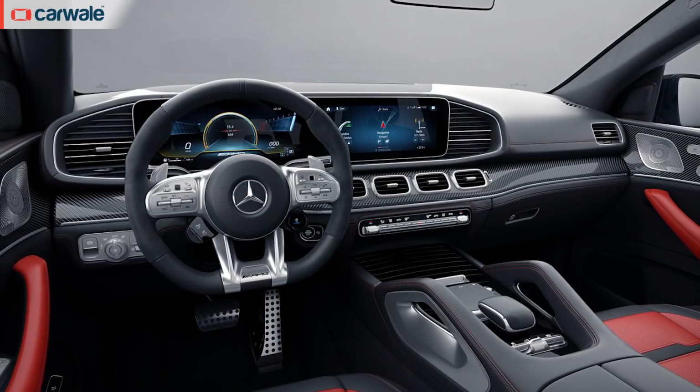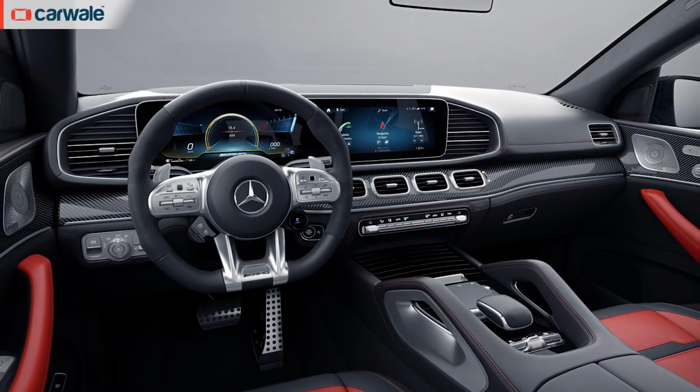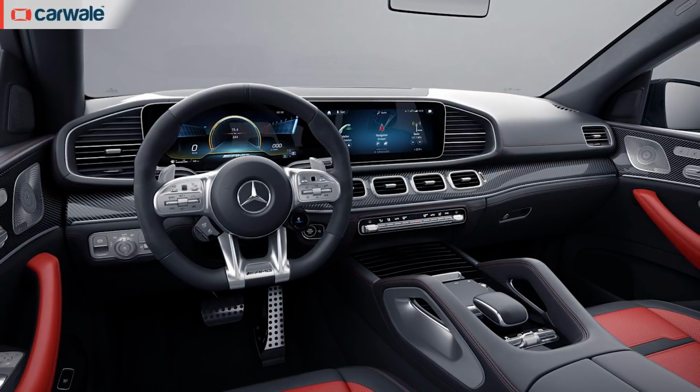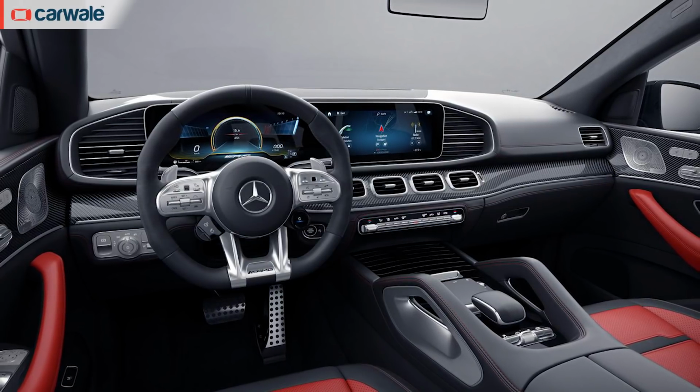So that's priced at 1.2 crore. Mercedes says that the GLE is their highest selling AMG. They had the GLE Coupe in 43 last time around. This is the 53, and they hope and they believe that this would continue to be a good seller for them. And then we have the Gloster.